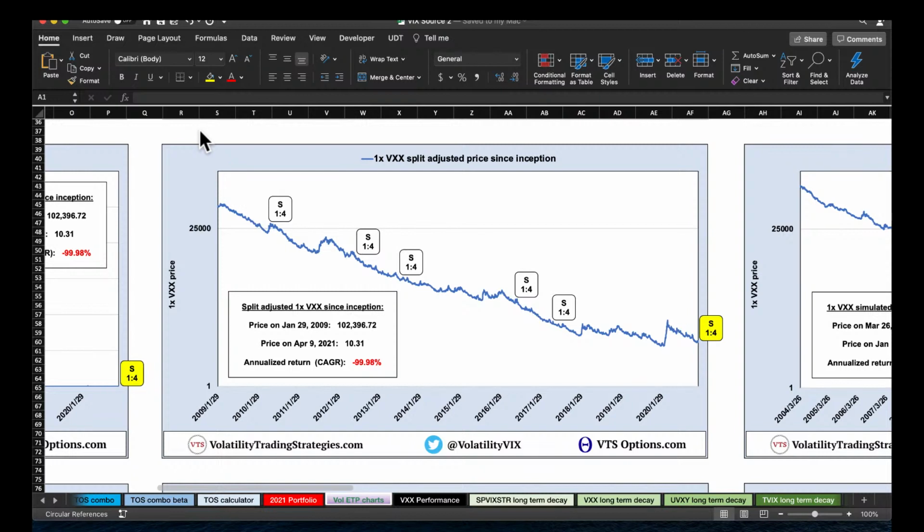But typically around $10, they're just going to take it back up to 40, rinse, repeat. We're going to do this whole thing again. And so this VXX has a 30-year shelf life. Who knows how many of these we're going to have, but there is actually a persistent headwind against that.